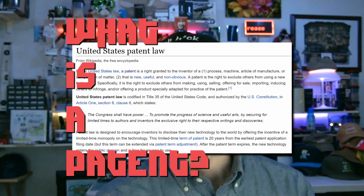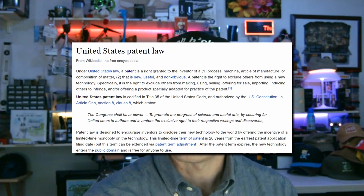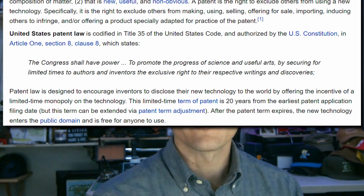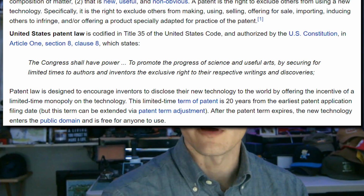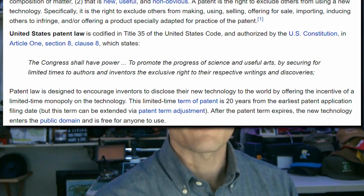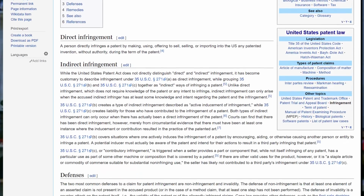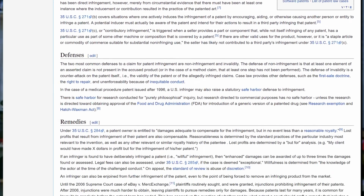A United States patent entitles the patent holder, the patentee, for a period of 20 years, to exclude others from making, using, offering for sale, or selling its invention throughout the United States or importing the invention into the United States. Whoever engages in one of these acts without authority from the patentee may face liability for patent infringement.